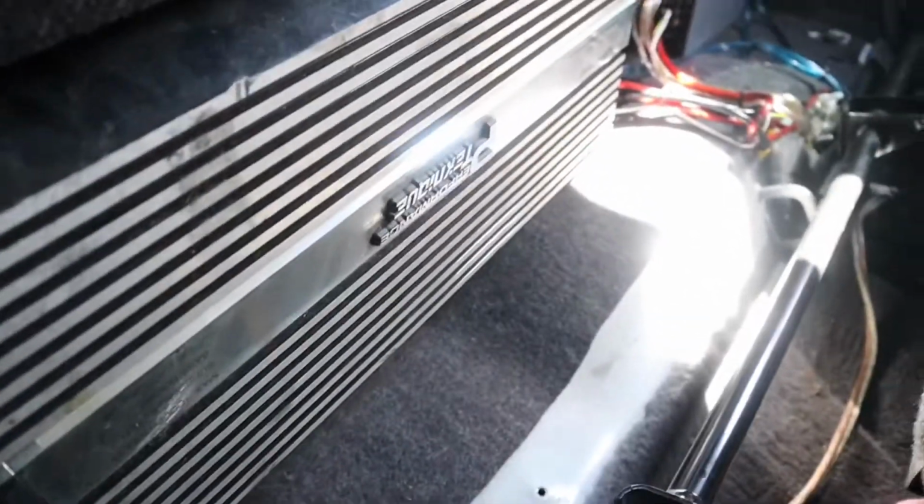Anyway, here's the specs right here. Watch this one. This is a 2000 watt amp. This is a 2-channel, 2000 watt amp. So yeah, there you go. I don't know if y'all can see it, but it's a 2000 watt, 2-channel amp. You already know, this is an old school amp right here.